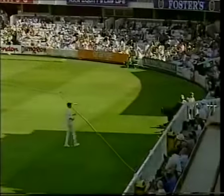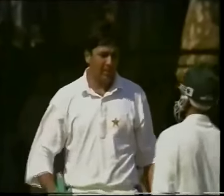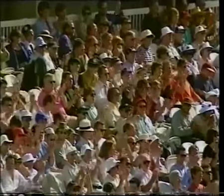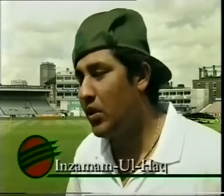Mullally, he needs to be 12 feet tall, not 6. 100 up, nice way to do it. A century for Inzamam. What a beautiful stroke. When you start the tour, if in your first Test match you play a century, this is good for your whole series. And especially at Lord's, this is a dream for any batsman.